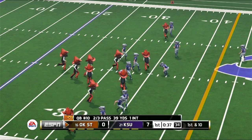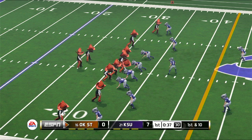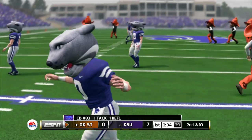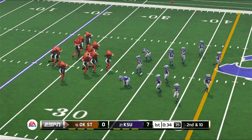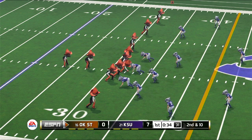That makes it first and 10. The defender had his hands on it, but it's incomplete. Great reaction to get his hands in the way of that pass. That's not an easy play to make. From their own 32-yard line, second down.